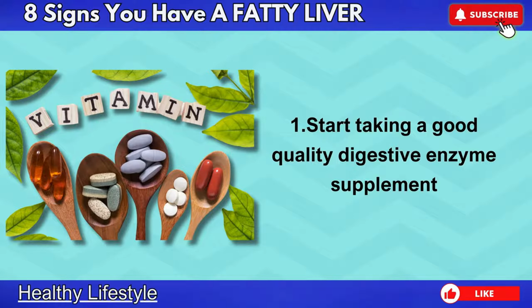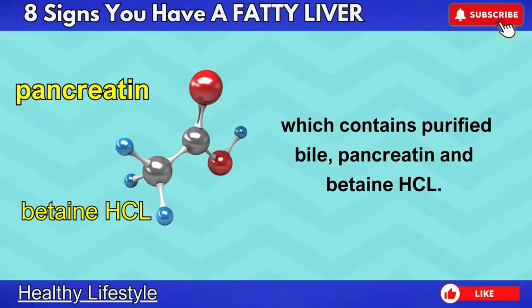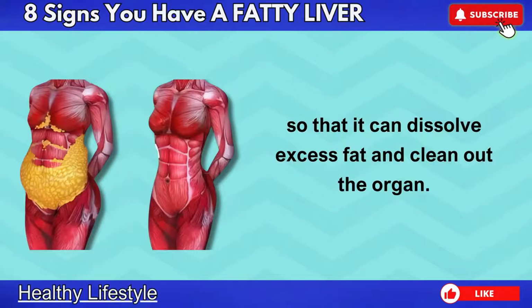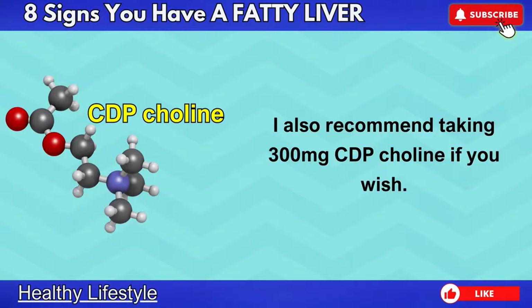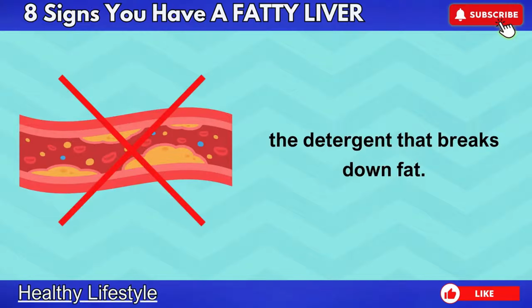1. Start taking a good quality digestive enzyme supplement on an empty stomach 1 hour before each meal, which contains purified bile, pancreatin, and betaine HCl. These help to thin out the bile in your liver so that it can dissolve excess fat and clean out the organ. I also recommend taking 300 mg CDP choline if you wish. This lipotropic nutrient helps to improve the quality of your own bile, the detergent that breaks down fat.